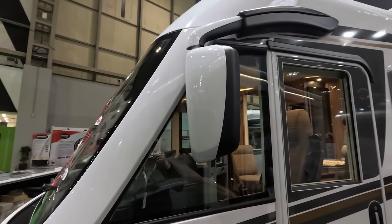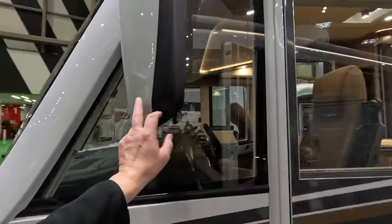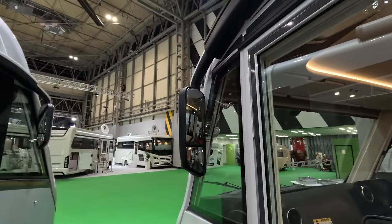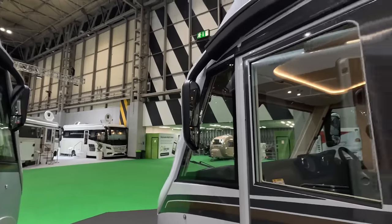Coach style mirrors. I would like to see those little camera mirrors that they've got on some trucks now. That would be good, rather than these great big coach style mirrors. Maybe that will come one day.